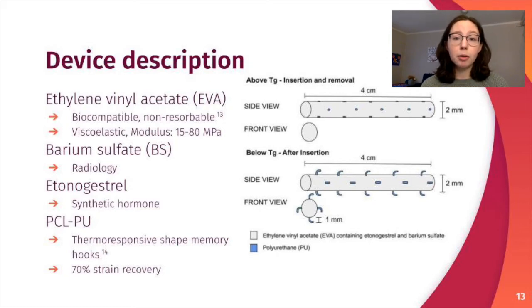The shape memory polymer polyurethane is made out of hard and soft segments, which dictate the properties of the polymer. The polymer used for this birth control implant will be composed of polycaprolactone, or PCL, for the hard segments, and the PU monomers for soft segments. This mixture was chosen because it provides a glass transition temperature of 42 degrees Celsius, which is closer to body temperature, and it has a high strain recovery of approximately 70%. Additionally, PCL and PU have good biocompatibility for long-term use in the body.